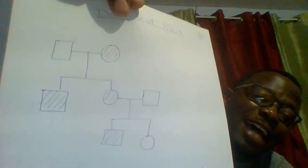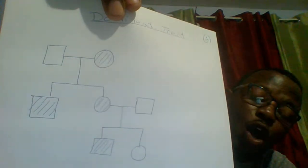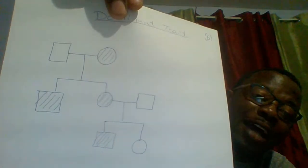Now, one thing about the dominant trait is that the trait will never skip a generation. The trait that we're studying, once it's a dominant trait, will always be reflected in the phenotype for all the generations. So if you look at this diagram, you are observing that the trait is in all the generations, 1, 2, and 3.